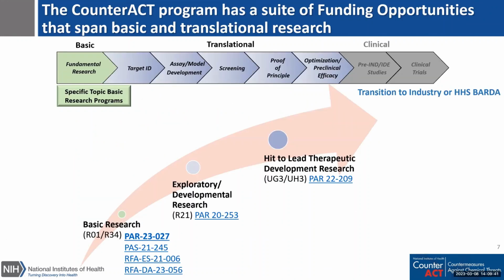So the CounterACT program has a suite of funding opportunities that span the research that we cover. Our space starts in basic fundamental research. These are funded through R01 and R34 mechanisms. ICs that oversee the toxidromes for these have published several funding opportunities to cover those. You can see that here listed in the bottom left of the screen.